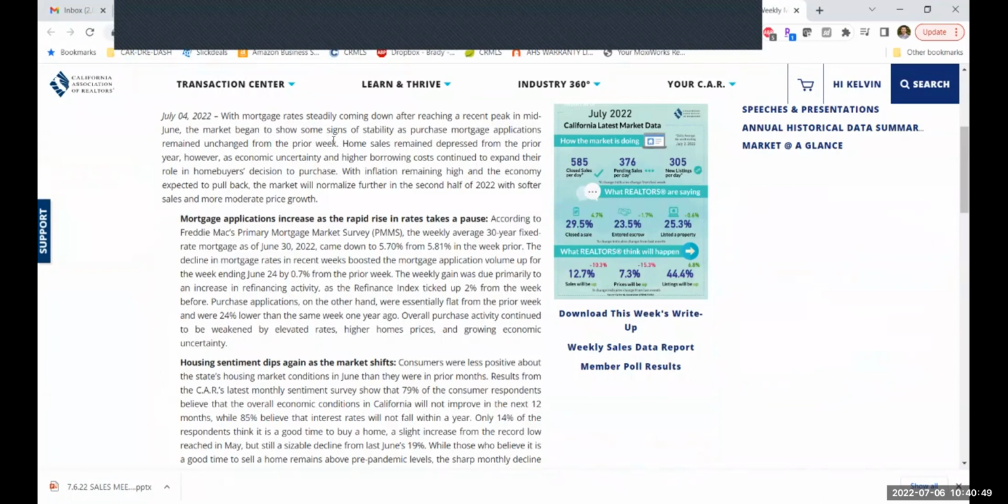Inflation still remains high. The economy is expected to pull back. The market should normalize, but what we're seeing is probably more, in the second half of 2022, softer sales and pretty moderate price growth. In my opinion, I would phrase this as more price correction, a market correction coming from the elevated levels that we experienced in the past. We're going to see a little bit of that elevation come down.